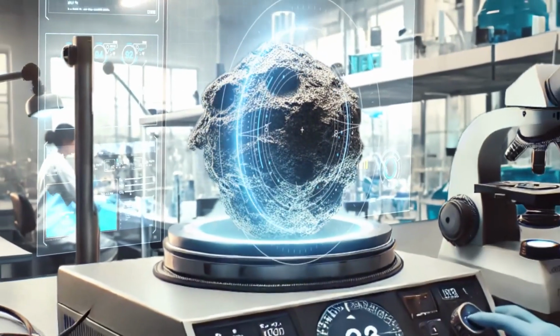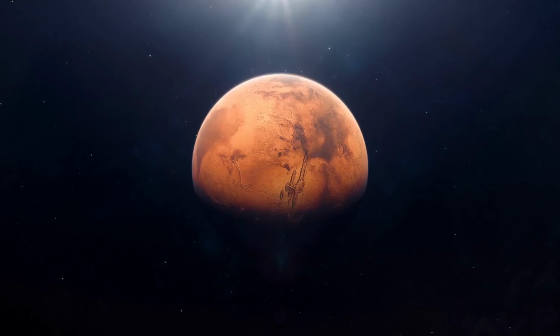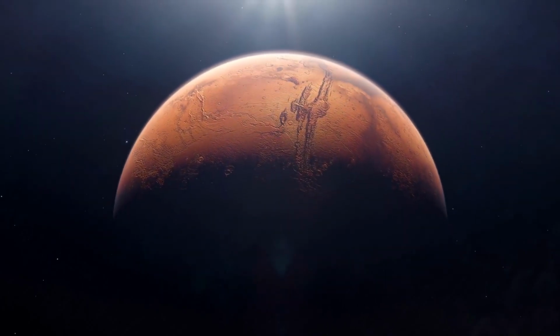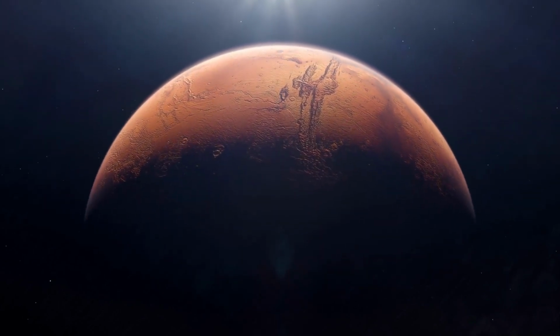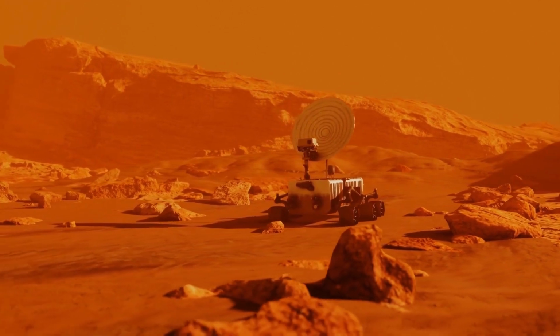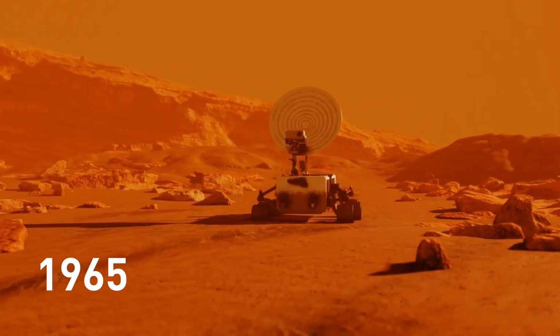Okay, but then how did they finally figure out it was a visitor from Mars? All thanks to traces of gas similar to those that make up the atmosphere of the red planet. We learned about its composition thanks to the brave Viking lander that carried out the necessary analysis in situ in 1976. Anyway, back to our rocky discovery.